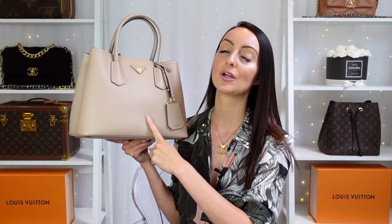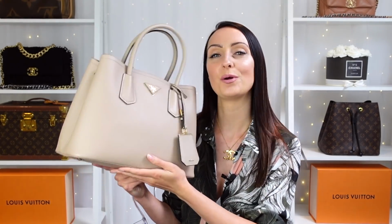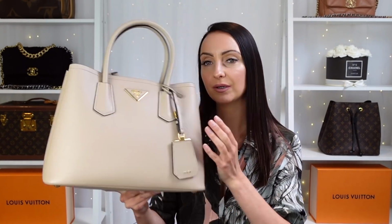This is the double bag in the small size, and this colour is called Cameo Pink. I think that's how you say it. I really regretted selling that pink Prada bag and I couldn't get the same one again. So I went and got this one, and it's got the gold hardware. It's in a beautiful neutral pink, but it's almost a beige, to be honest with you.